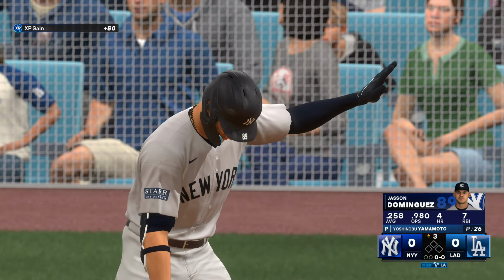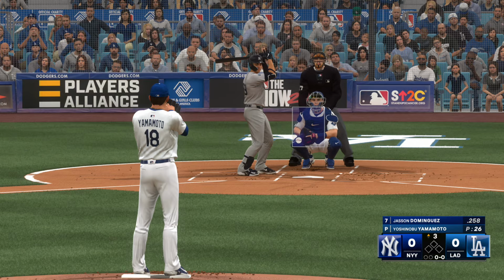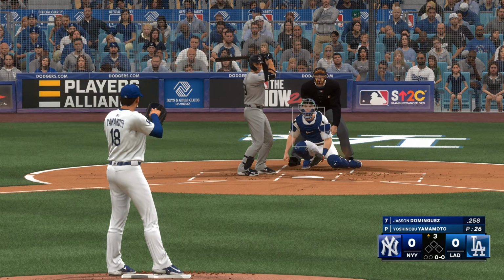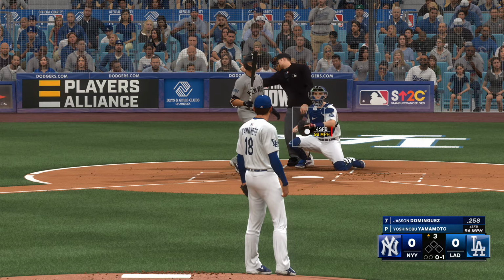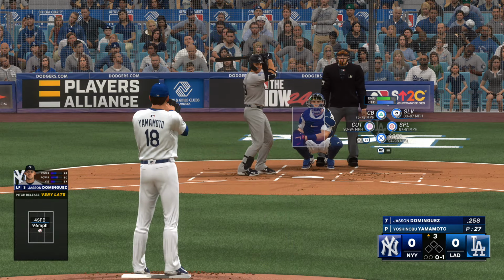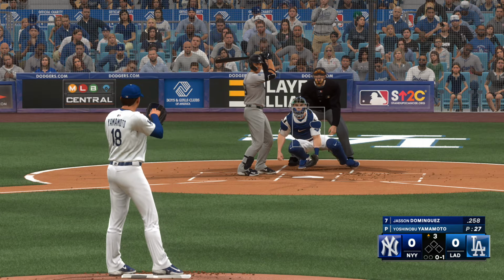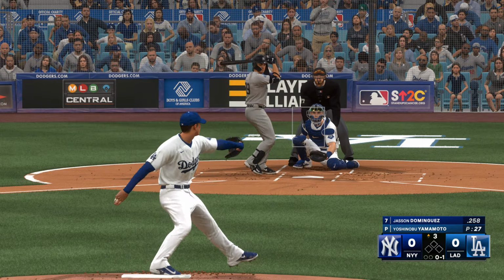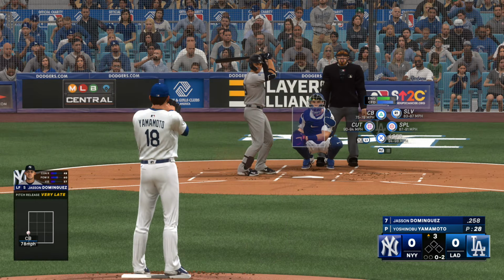And welcome back to the ballpark. All set for the start of the inning. And stepping in for the Yankees, Jasson Dominguez. And a pitch. Swing and a miss, strike one. 0-1. Swings and misses. And the count is 0-2.